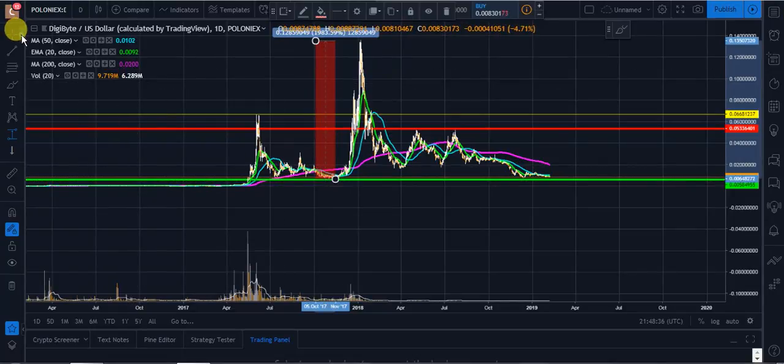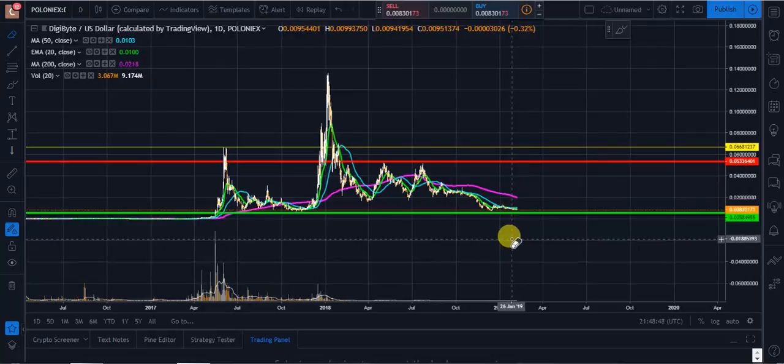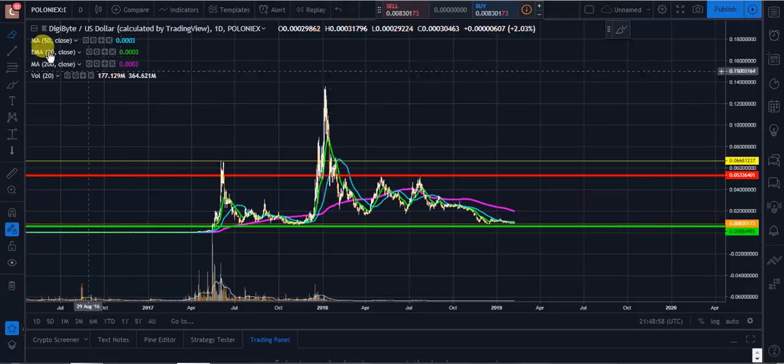I'm not even going to do so much zooming in and getting into the candles and everything. I just wanted to step back and talk about Digibyte. It's a great project. There's a lot going on for it, and these market cycles are repeating themselves, and if the next one does look something like this but bigger, I mean, you're looking up into here, guys, no problem.